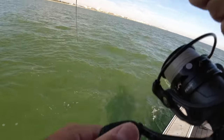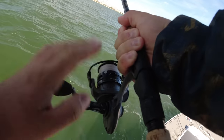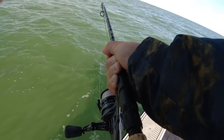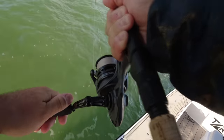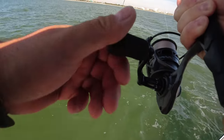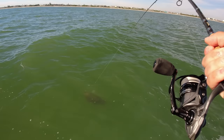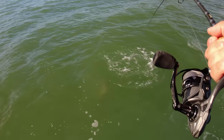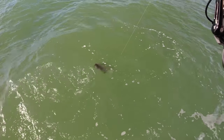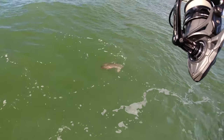Come on. The reels we're using today, Penn Clash 2 3000. Solid reel for this. Don't need anything too huge, but you need a decent setup. I wouldn't do this with like a 1000, but maybe somewhere in the 3000, 4000 range. Come on, bud. That's a beautiful fish. That one's the same size as the first one.